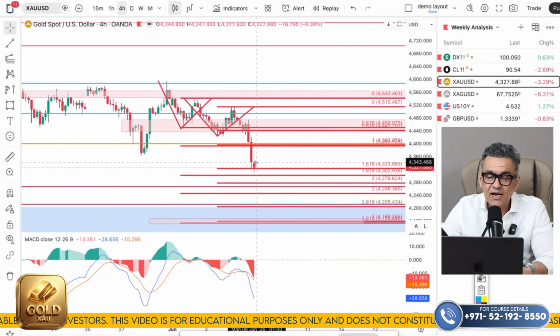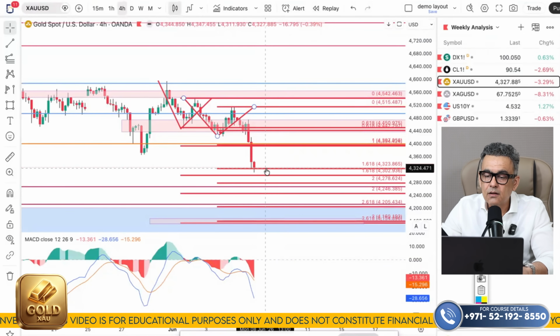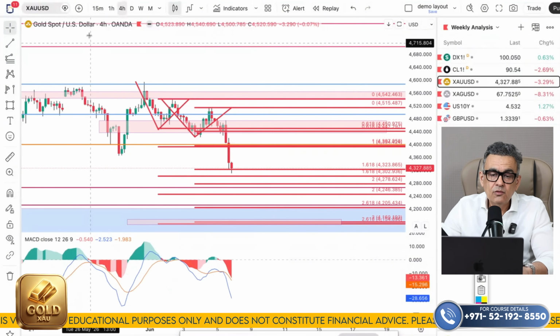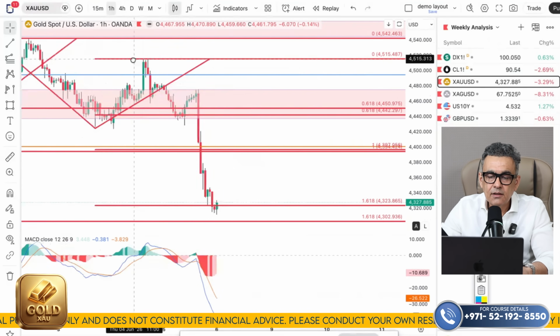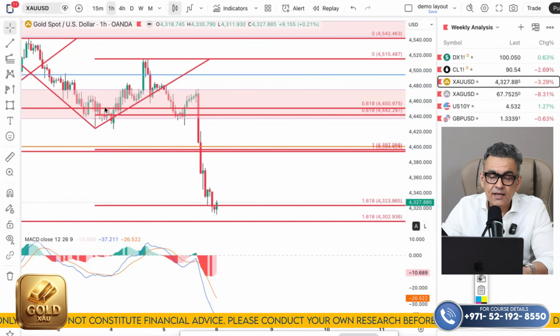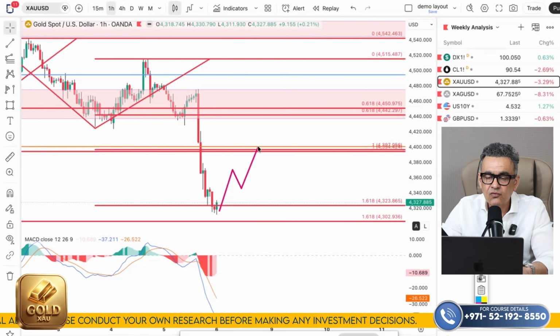So I'm not interested in shorting at the current levels now. If you need to enter into short term sell setups, then you need to do so only after the bounce from the current zone. So the first zone to sell would be around 4384 to 4397, and a slightly higher one sits around 4440, and then we will expect continuation lower.